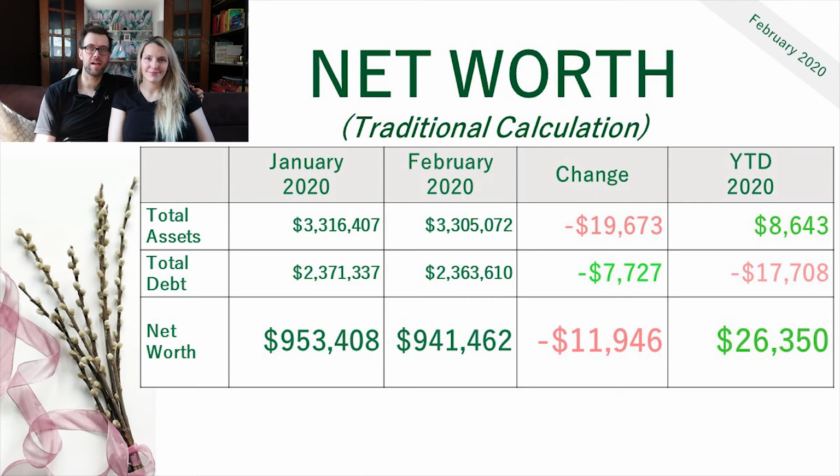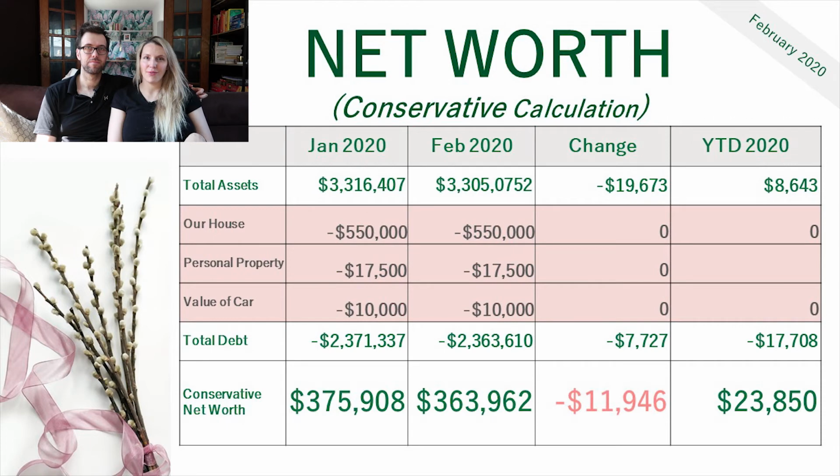So this is our net worth slide. This is how we calculate our traditional net worth. It's our total assets minus our total debts. We also talk about a conservative net worth, which we'll show in a future slide. But for the month of February, we had assets around 3.3 million. We have debts of around 2.36 million. So that's a net worth of $941,462, which is a change of negative $11,946 from the previous month. And year to date, our net worth is up by $26,350.